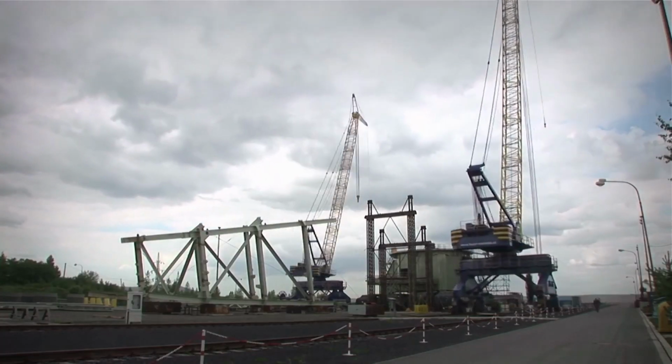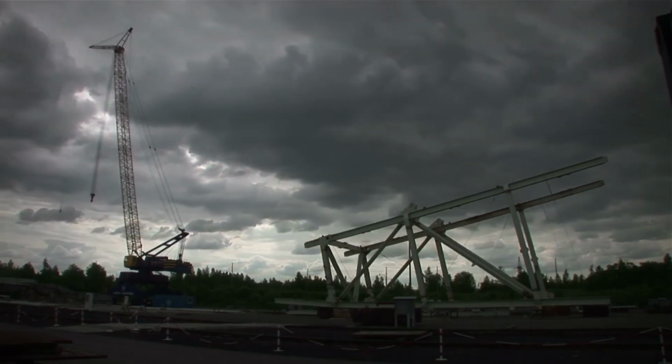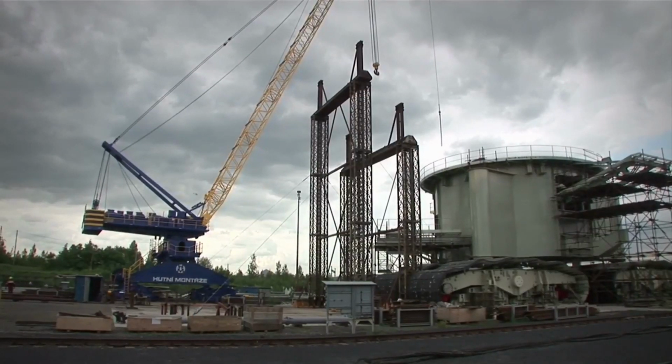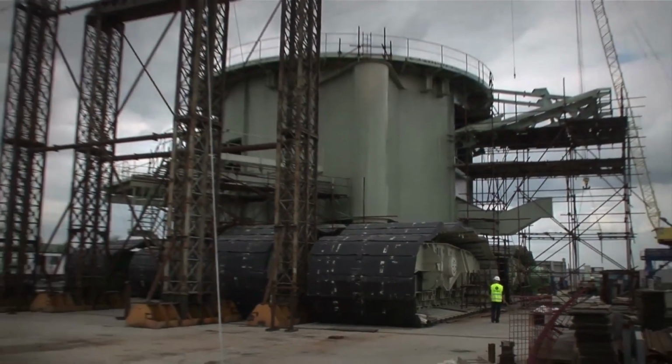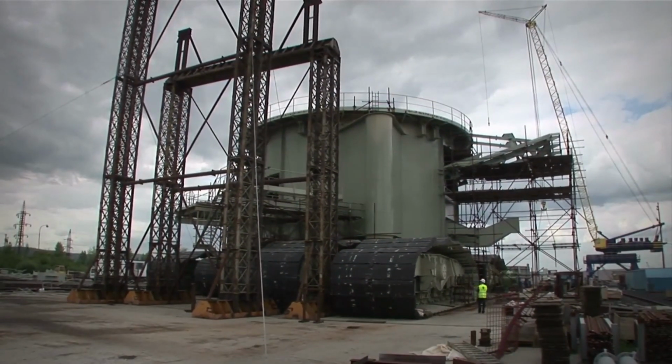Here you can see the bottom structure. A machine of this size has not been produced in the Czech Republic for 30 years, and Noen AS is one of only 6 companies in the world capable of designing it.